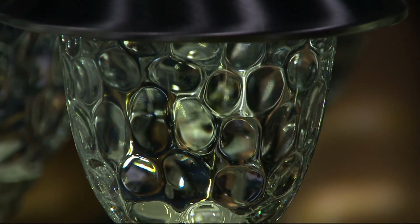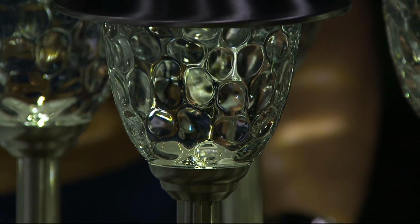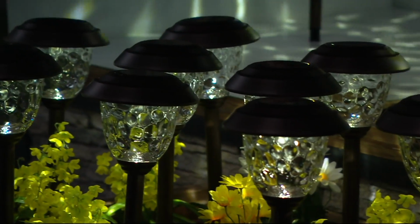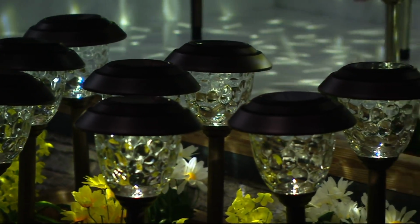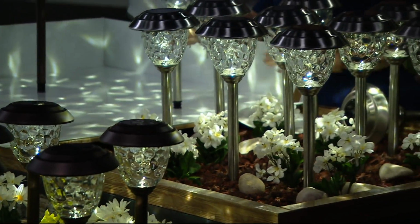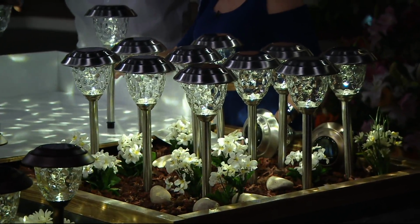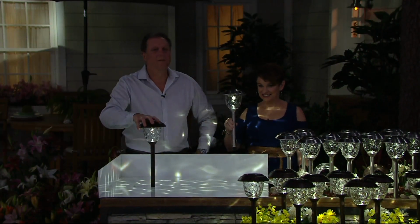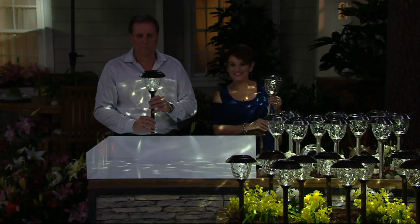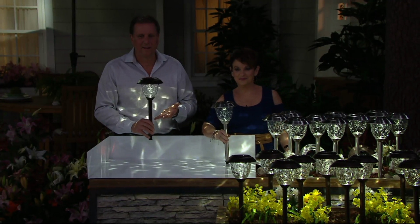Cheryl's on the line. Cheryl, welcome into Patio and Garden. Aren't these gorgeous? They are spectacular. Yes. They are really something. I've been watching all day long. I picked up on the cottage garden daylilies, and I saw these and I just couldn't pass up.